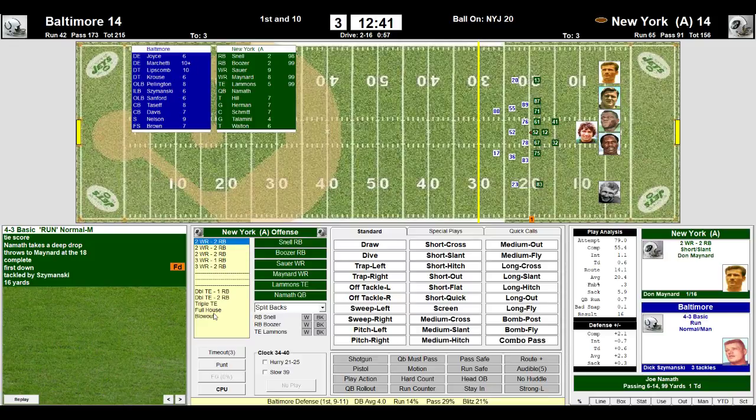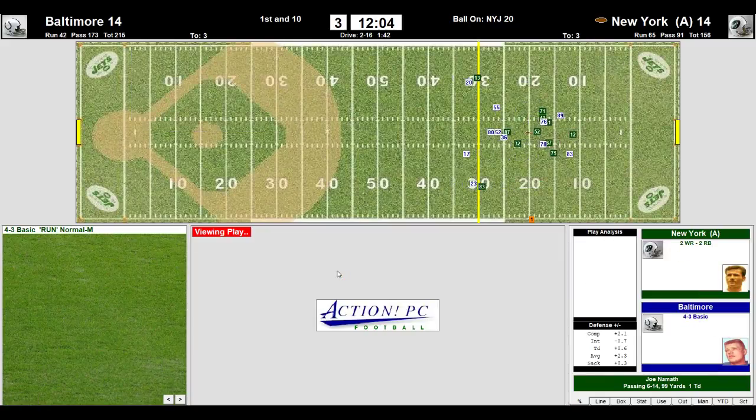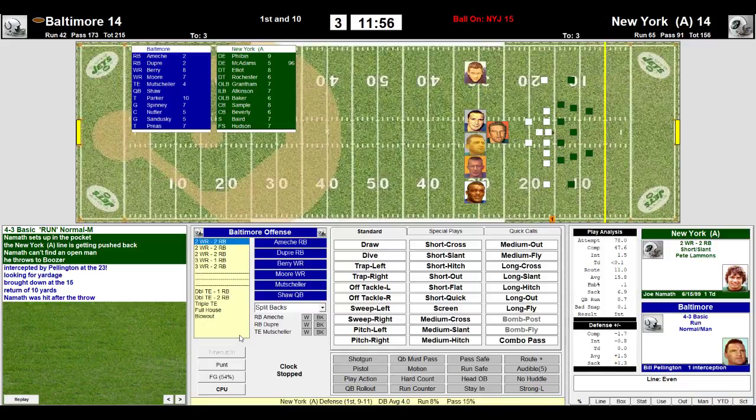So 1st and 10 on the Jet 20. Going to look for Pete Lammons, the tight end. Short slant to Lammons. Namath back to pass. And it's intercepted! Pellington stepped in front of the pass, and he returns it 10 yards, as Namath was hit after the throw.